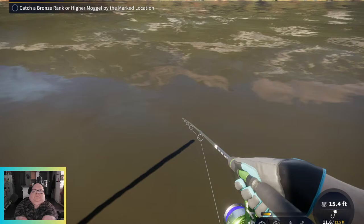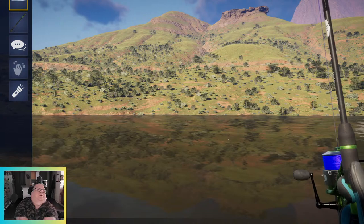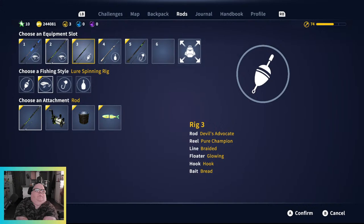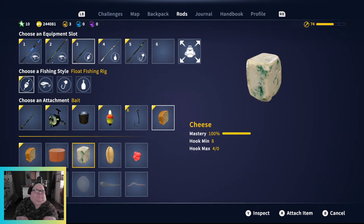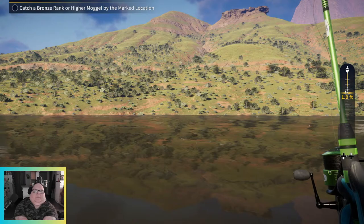Let's put... Because we're trying to do other stuff today, let's get this challenge done. Put some eggs here on a cork, about a foot deep, and just pitch it out there. See if they don't catch one.